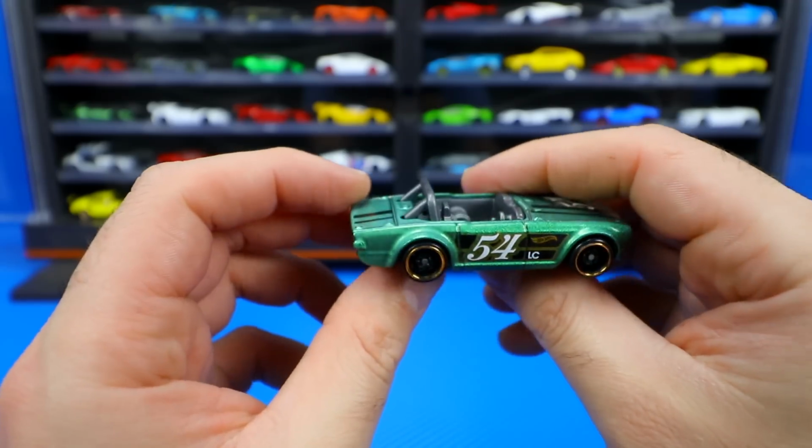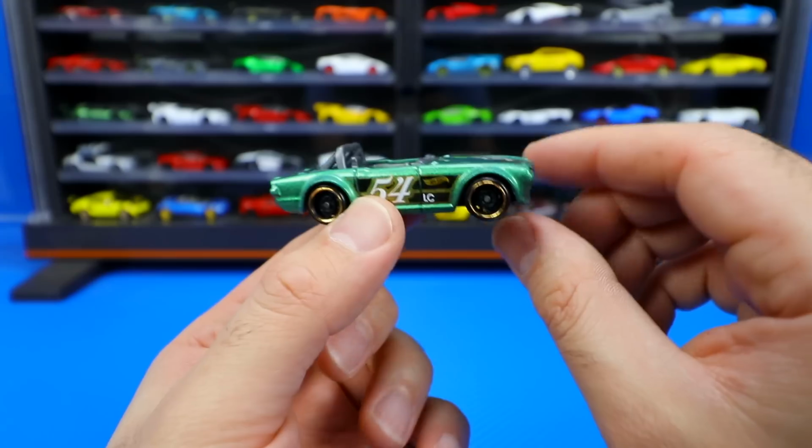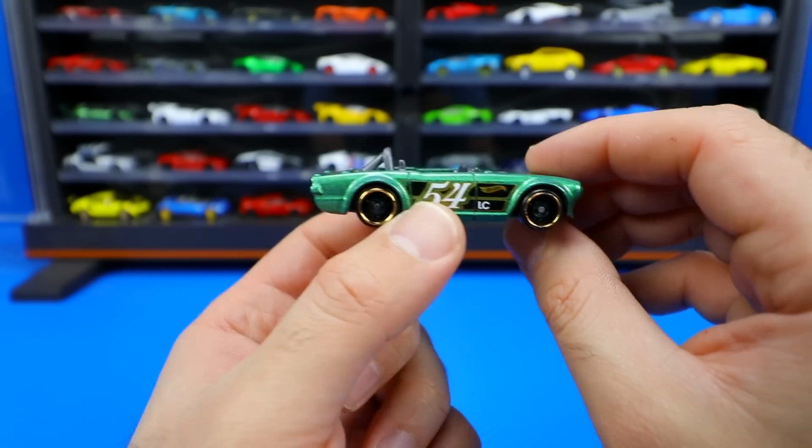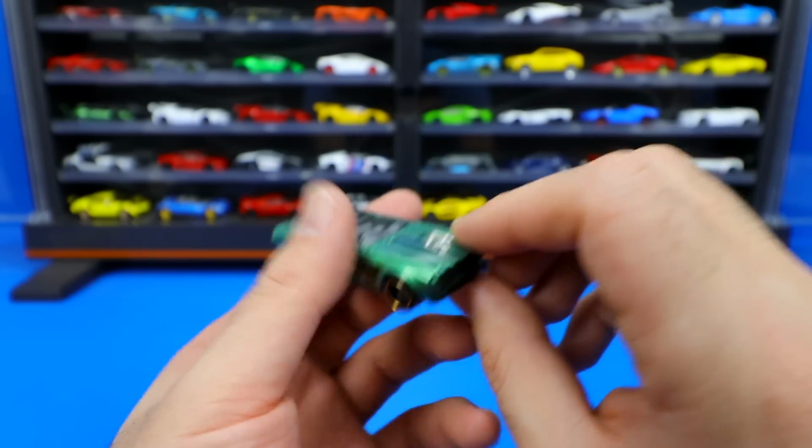Very, very cool looking casting. It's cool with that removed windshield. It's a very race car-ish look, and I've said this before, it kind of looks a little bit like a 60s Mustang casting. It almost looks very, very similar to a 60s Mustang, but nonetheless, still a nice looking car.